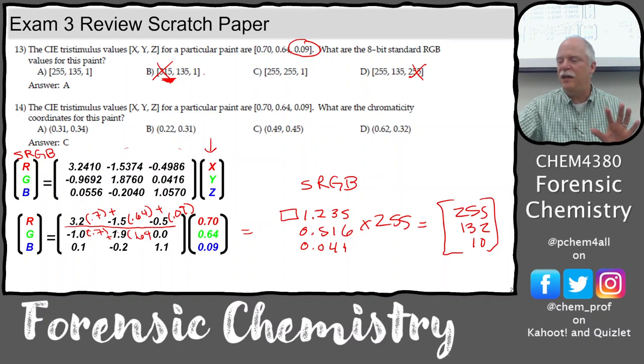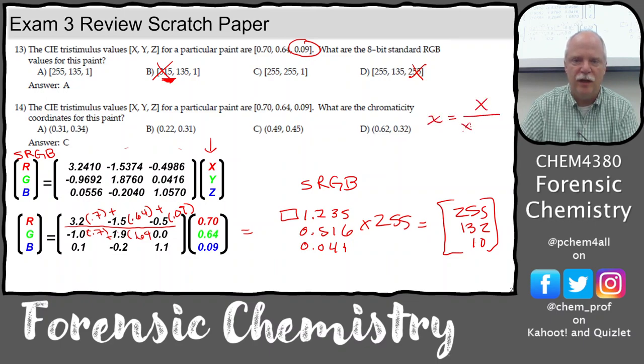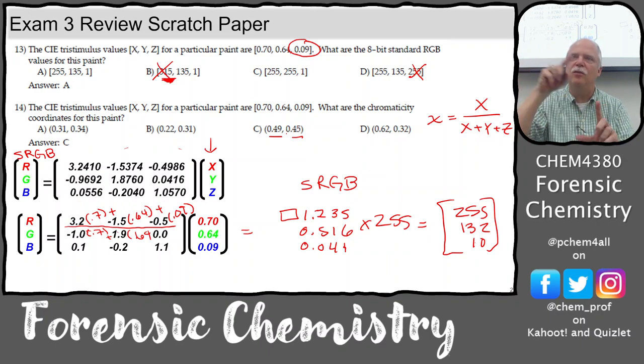So XYZ and RGB kind of go together. So if the X is big, that means a big red number. And if the Y is big, that means a big green number. Now we take the tristimulus values just to complete these two. Little x is equal to big X over X plus Y plus Z. That's pretty easy to do. Just add those three numbers together and then take X divided by that number and you get 0.49, and you take Y divided by that number, you get 0.45. So that's the tristimulus values on that chromaticity coordinate diagram.